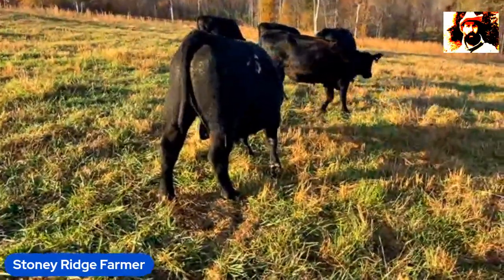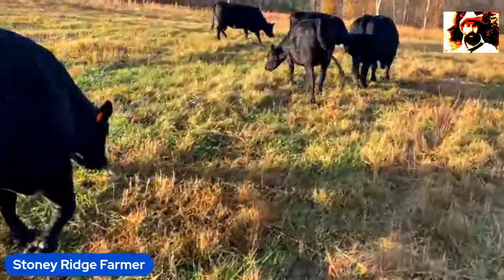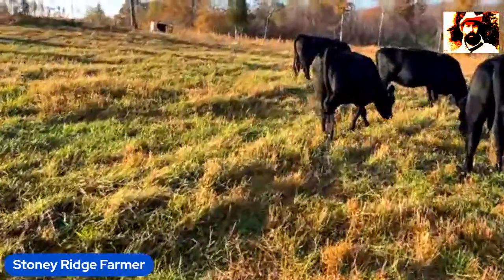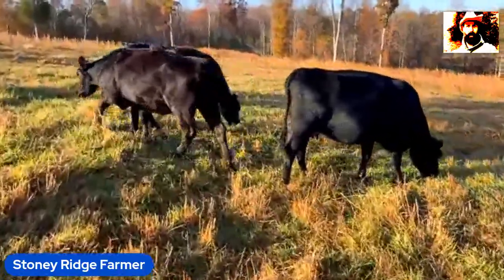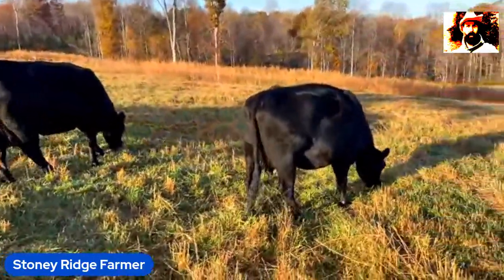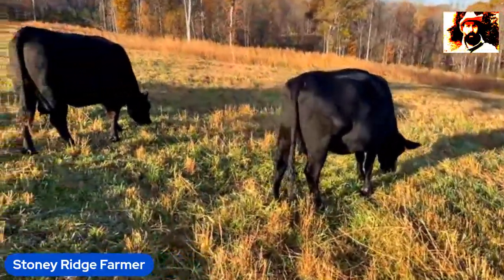So you got to think about it. If you got a 1,000-pound cow meandering through the field versus an 1,600-pound cow, they're going to put a little bit less pressure on the land, and that's what we're looking for. So we're going to start looking to breed in a little more grass genetics and make these cows a little bit more efficient and a little bit better.